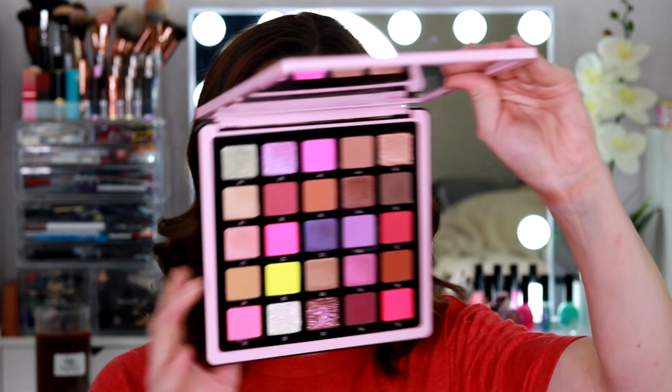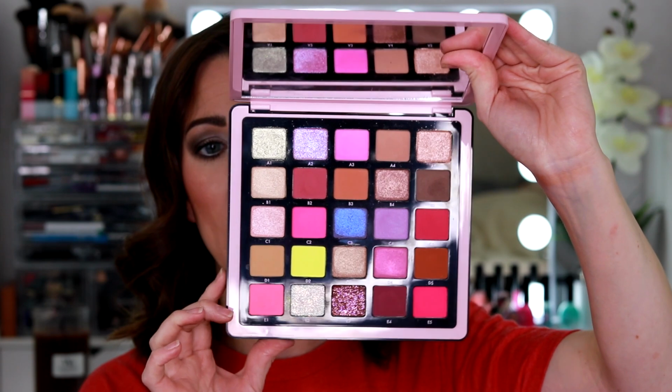I find myself dipping into these when I need one more shade. When I'm doing an eye look and I'm like, it's missing something. I need this tone of purple. I need this tone of pinky brown. I need this type of orange. When I'm at that point in my eye look, and I just need that one more color, these are the palettes I tend to reach for because they have so much of a selection. I know that I'm usually going to find what I need in here. So if you've been thinking about picking up one of these palettes and you've kind of held off until now, I have to recommend them because I use them all the time.